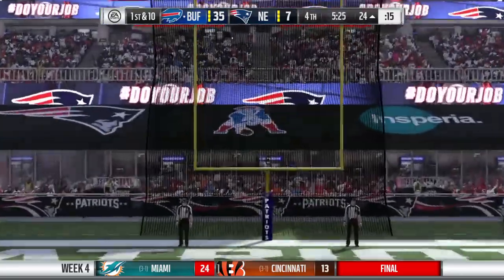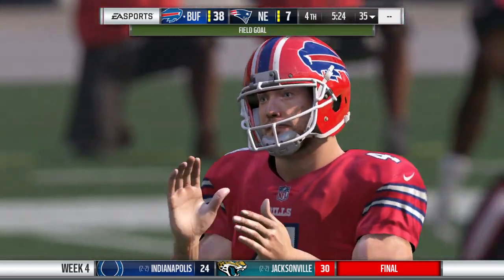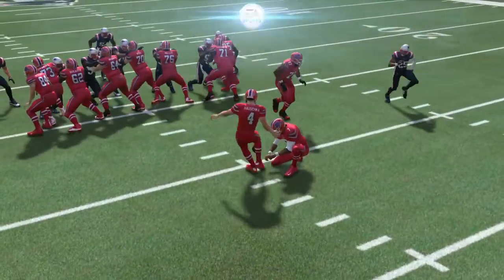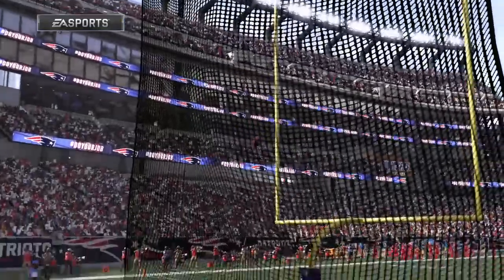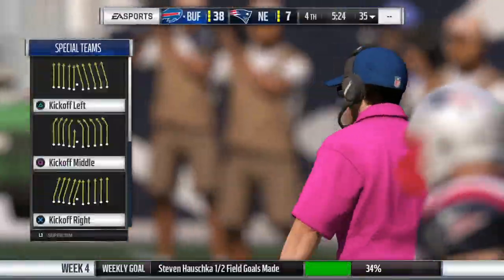And Hauschka's kick is good. And they're sitting pretty now as the lead grows even further. So a good kick there, and they wrap up the drive by putting 3 on the board. And you know, let's face it, you're not always going to come away with 6. Defenses in the NFL are just too good. But you've got to come away with something. And there, they get 3.